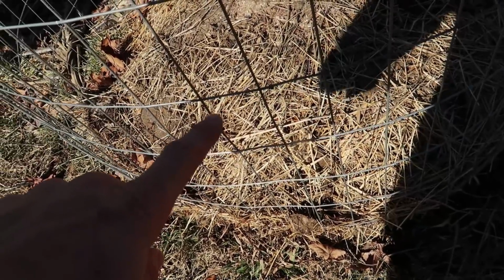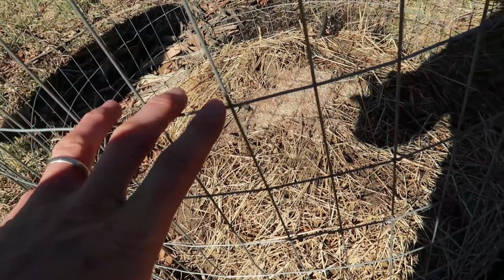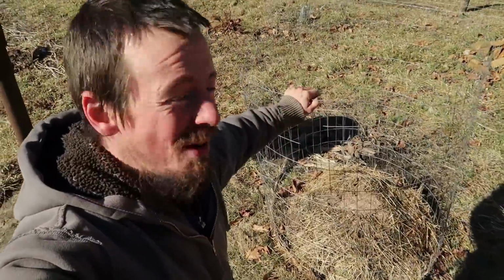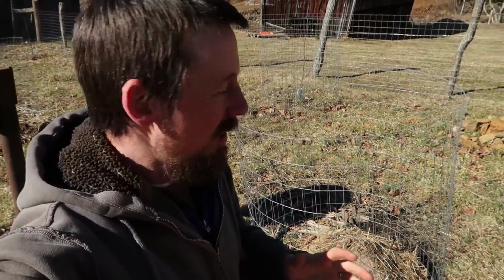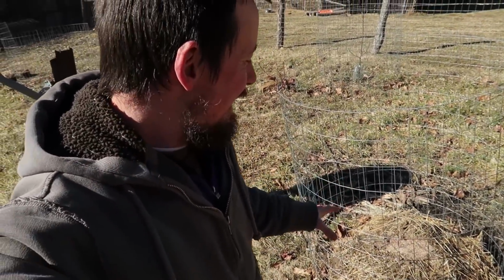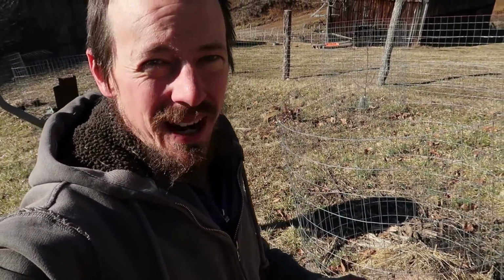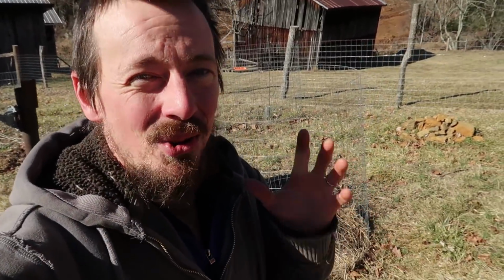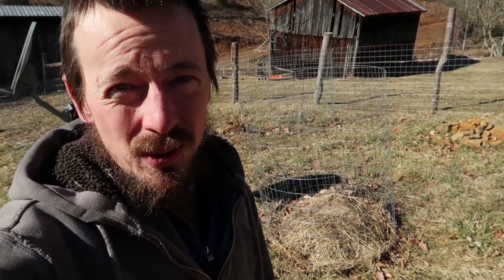What I have is a pile of compost with some mineral amendments on top that are working their way down through with the rain. And then I have a ring of welded wire around it just to keep chickens, whenever they're free ranging, from scattering that out. What this compost pile does is it is conditioning the soil underneath, totally killing the grass. When I dig a hole here to put a tree in, I promise you're gonna see great results. It's gonna be a lot easier to dig the hole. It's gonna get that tree a great start.